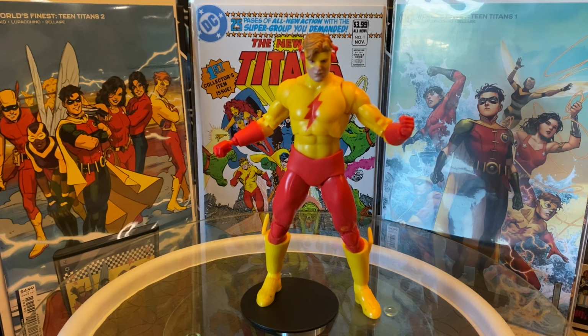But as you see, we've got some comic books behind the action figure. I usually don't do this, but I think it was kind of important to have these comics out. Let me know in the comments below. Do you like having these comics behind when I do videos, or do you want just the action figure and the wall of McFarlane Toys behind us?